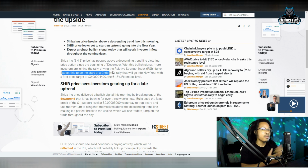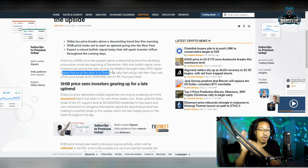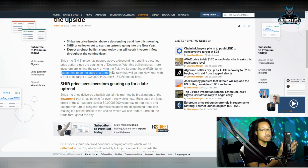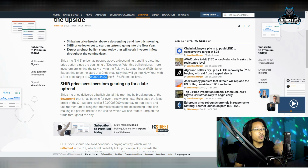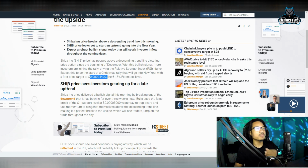And if we're doing that, you could also consider that we might actually rise with Bitcoin in the overall crypto market for December. So we may actually rise here with Shiba Inu in the overall crypto market. So we may actually see some more money coming in, which will be very nice. Now, over here, you can see that they're expecting Shiba Inu to hit 0.004490 sometime going into the new year. So that's a huge uptrend right there. Shiba price sees investors gearing up for a late uptrend.